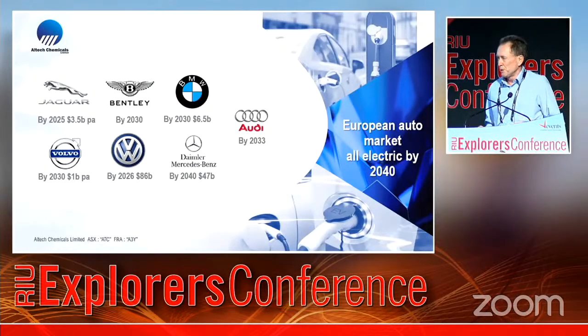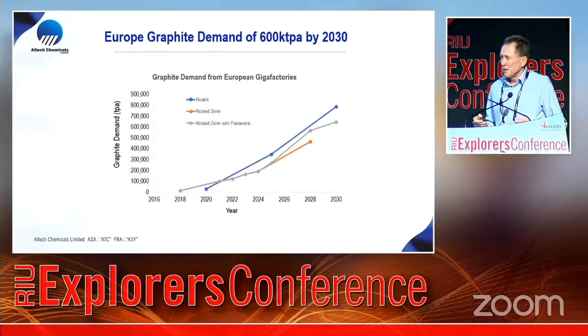Look, for those of you that don't know, all the European car manufacturers have announced that they'll be transitioning to electric vehicles. Each of them will only be producing electric vehicles by 2040. The early movers are Jaguar and Volkswagen, with the others to follow. So the European market is tremendous in terms of battery materials.